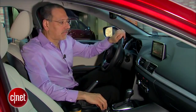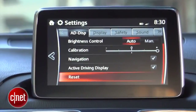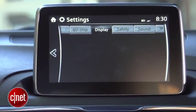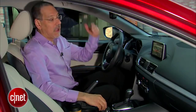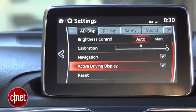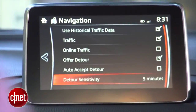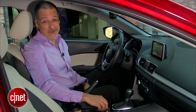And as you're going to start to notice here, there are an incredible number of settings I haven't seen on most other cars. That spooks the average driver. I'm not a big fan of things like calling focus of the HUD calibration. Just call it focus. An incredible number of traffic settings, including something called detour sensitivity. I do this for a living and I have no idea what that is.